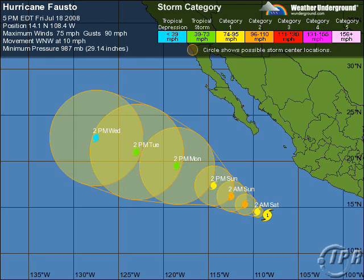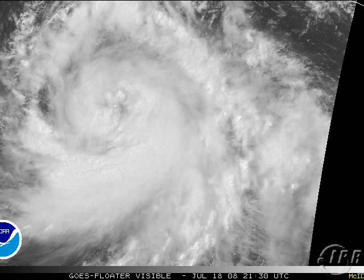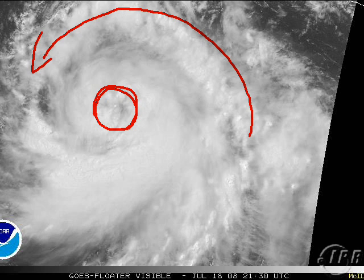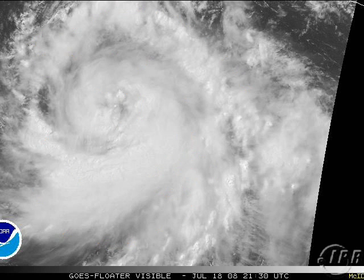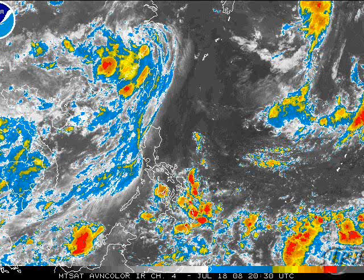It was at 14.1 north, 108.4 west. Winds were 75 miles an hour, gusting to 90. It's moving west-northwest at 10. 987 millibars, a classic 75, 987 Cat 1 hurricane. Expected to get up towards 100 miles an hour or so, and based on the latest satellite, that looks likely. A lot of times when you get these ragged eyes and generally developing features, the hurricane could peak out at around Cat 2 status, which is expected. So we're going to have to watch this very carefully over the next few days for high surf along the Mexican coast, but certainly not anything generally to be concerned about with the landfall of any type.